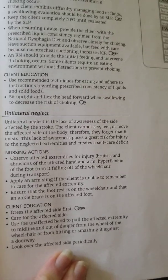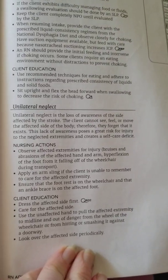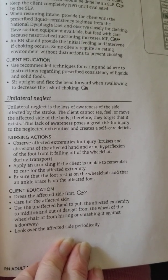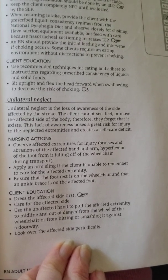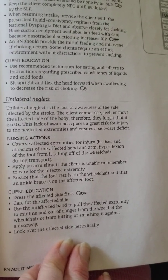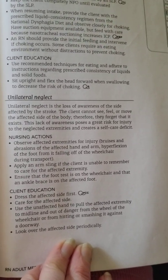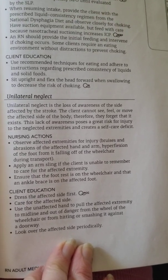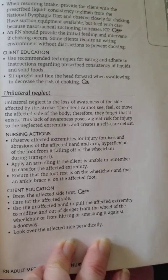Another complication possibility is unilateral neglect. Unilateral neglect is the loss of awareness of the side that's affected by the stroke. The client cannot see, feel, or move the affected side of the body, therefore they forget that it exists. The lack of awareness poses a great risk for injury to the neglected extremities and creates a self-care deficit.